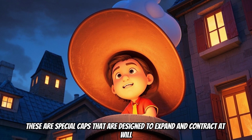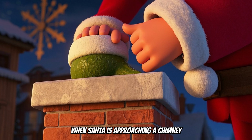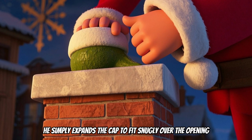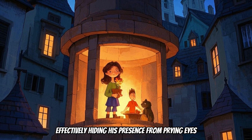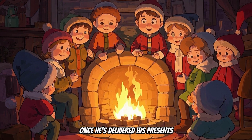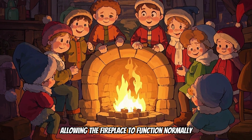These are special caps that are designed to expand and contract at will. When Santa is approaching a chimney, he simply expands the cap to fit snugly over the opening. This prevents any smoke or light from escaping, effectively hiding his presents from prying eyes. Once he's delivered his presents, Santa contracts the chimney cap, allowing the fireplace to function normally.